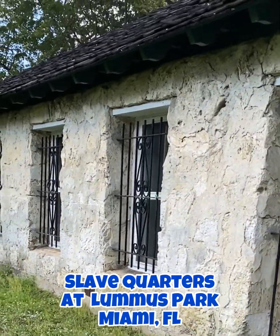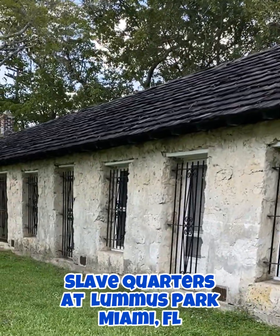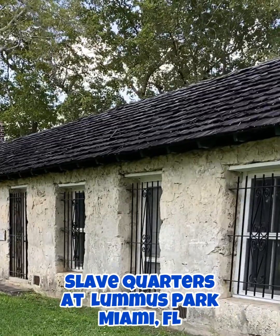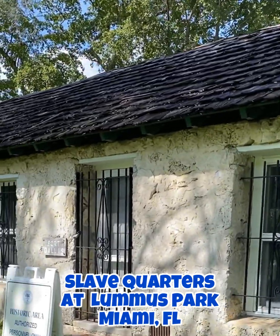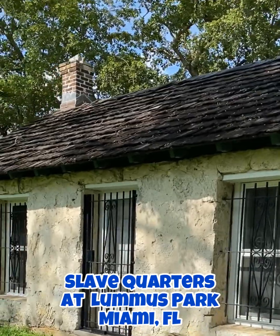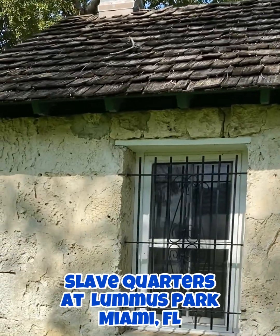On Northwest 3rd Street and 4th Avenue in Miami, Florida, we have Lummis Park. Inside the park, one of the buildings that you would see is slave quarters. William English constructed this building around 1842.